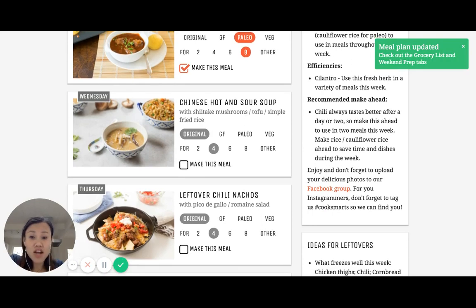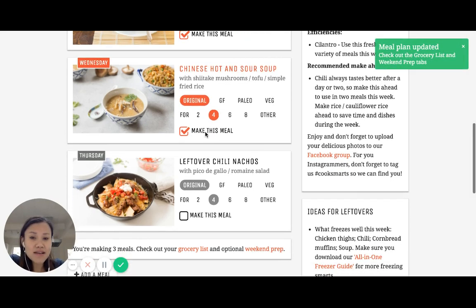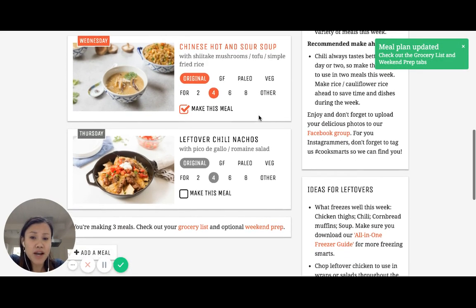On Wednesday, we've got a Chinese hot and sour soup with a fried rice on the side. This is also a member request, and we're super excited to bring this restaurant meal home to you and show you how easy it is to do in your own kitchen. I'm going to go ahead and make this meal. You can go ahead and browse all the diet options on your own.